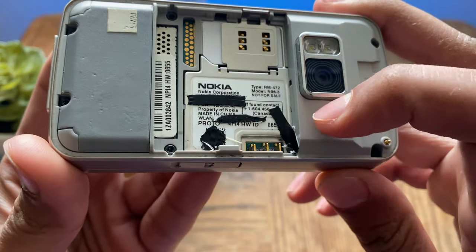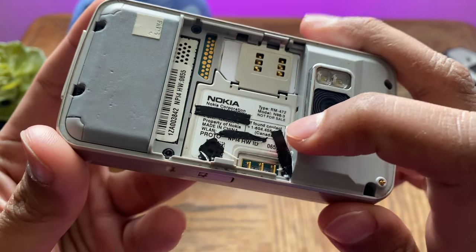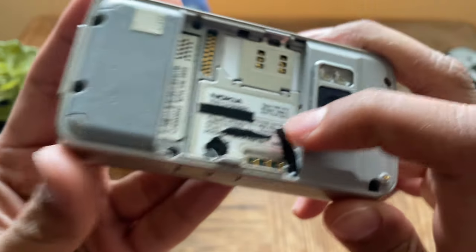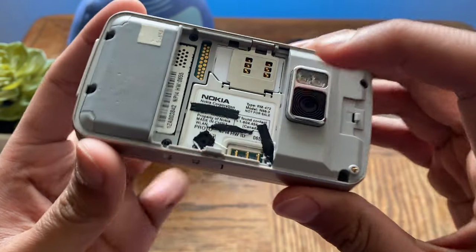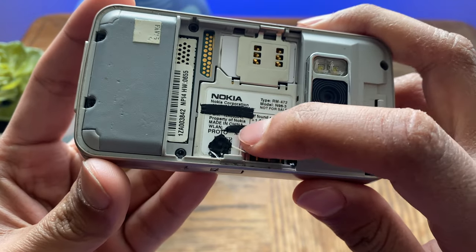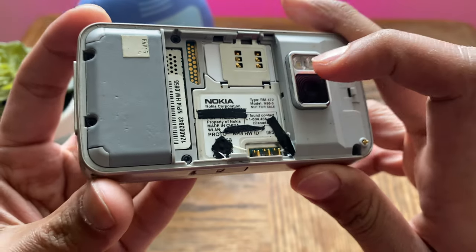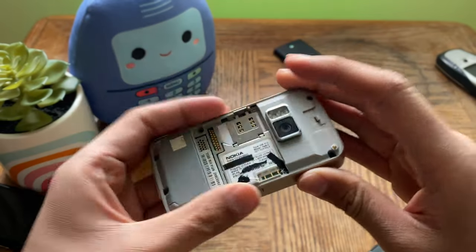NP14 hardware ID. There's the hardware ID over there as well. I covered that up because of that phone number. If found, contact the phone number, and it says Canada over there. So that was probably the Nokia division in Canada, Nokia Corporation, property of Nokia, made in China. Prototype, not for sale, N96-3, RM472. We have a few other stickers over there as well.